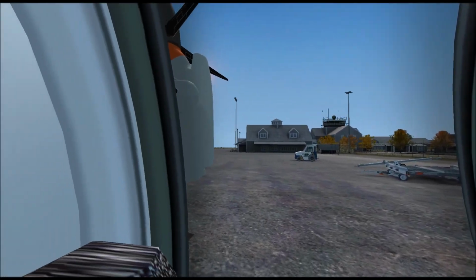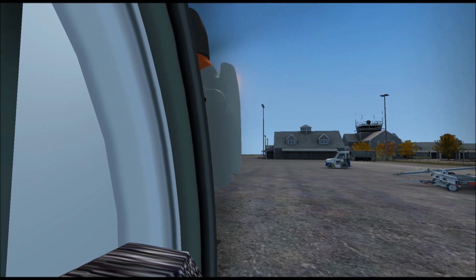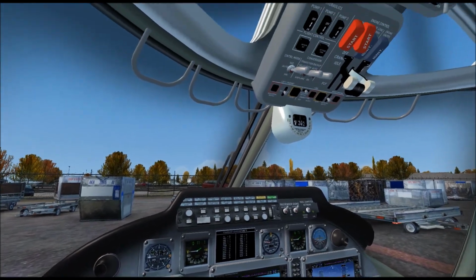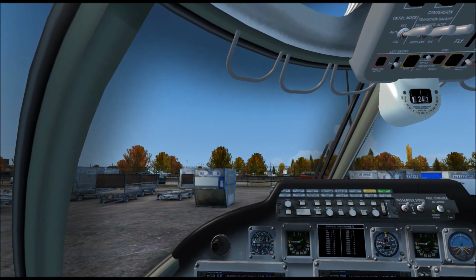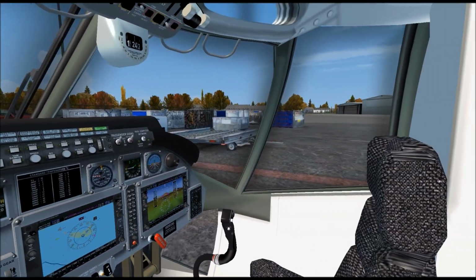I will remind you, this particular model of Tiltrotor is not realistically reflective of the fact that both engines can drive both rotors. Alright, but we do have a good start on engine number 1, so this is fine. We're going to want to switch over to the co-pilot seat so that we can get a good start on engine number 2. It's just easier for me to do while I'm using chase plane here.